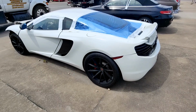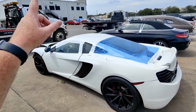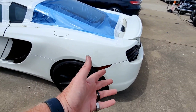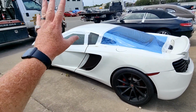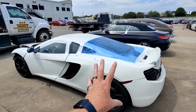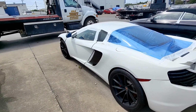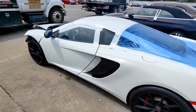All right guys, first things first, we're going to start today with a McLaren MP4-12C from 2012. This one had a bad day, man. It looked pretty good back here at this point. Now I will tell you something about these that I know. They were the most unreliable powertrain, not the engine, just the transmission. If you were thinking about buying one of these MP4-12Cs, make sure you buy the extended warranty, because if you don't, you'll pay more in repairs than you paid for the car.